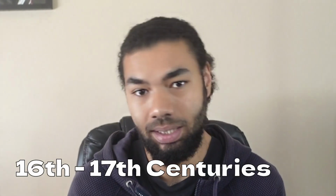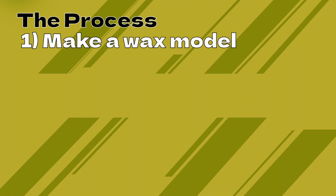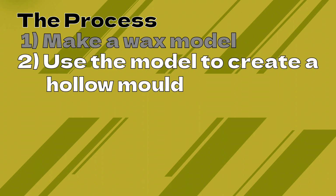Most of the looted artworks are thought to date from around the 16th and 17th centuries, and they were made using the lost wax method of casting. Now just to go over this technique briefly, firstly you make a model out of wax, basically what your final piece will look like. Then you cover that model in clay and plaster so that when you cut it out and remove the model, you have a hollow impression of the inside of the clay.